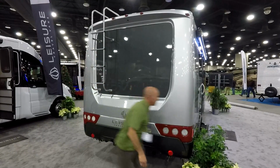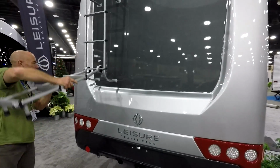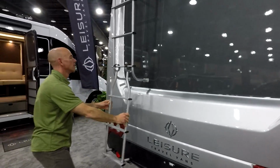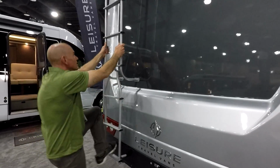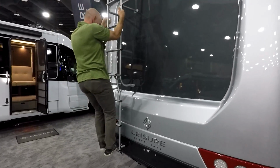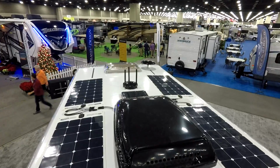Yeah, so now this ladder doesn't go all the way down to the ground. But that's good because, well, attractive nuisances. You got teenagers next to you at the RV park. They're not going to be able to climb up your rig. So you get the extra part of the ladder that's stored in one of the exterior storage compartments. Looks like it went on super easy, so no problem there.